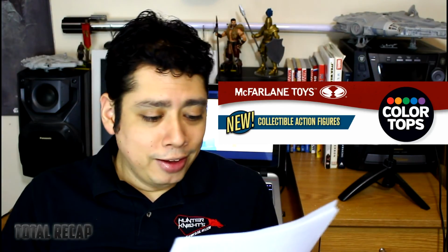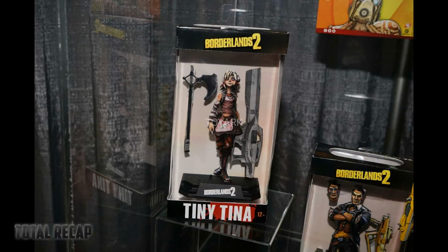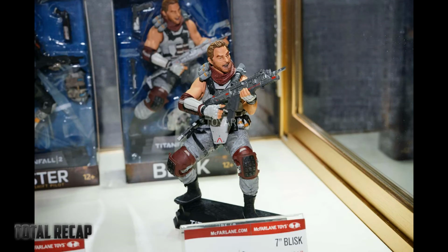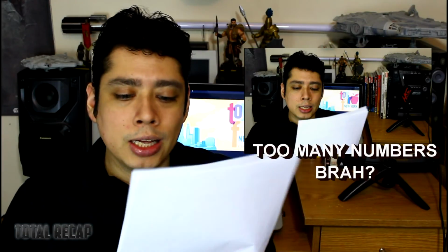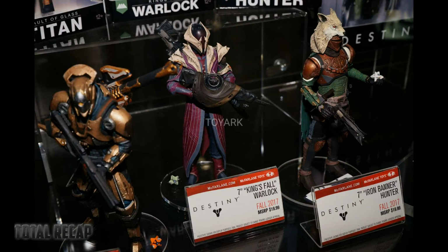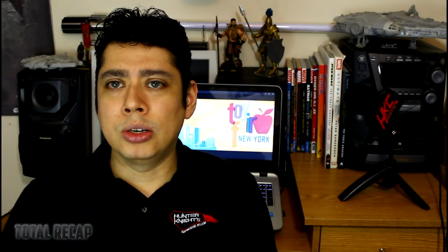they already have. New releases were only seen in cardboard mock-ups and included characters from Borderlands 2 like Tiny Tina and Handsome Jack. Titanfall 2 with Jester, Blisk, and a 10-inch Lux BT7274. Destiny was also present with a 10-inch Lord Saladin, Vault of Glass Titan, King's Fall Warlock, Iron Banner Hunter, and Vehicle.